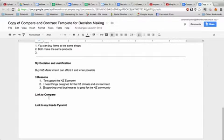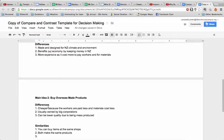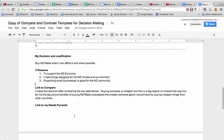And now we need a bit of background as well. Have a talk about how it links with this task here, with your comparing. Okay, talk a bit about the pros and cons and what led to your decision. So for me, the cheaper thing was a big draw card, but overall it was more about helping out other people and helping out the place that I live.